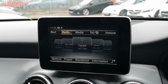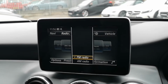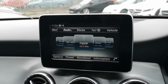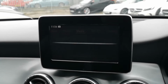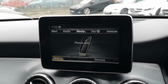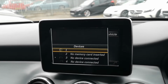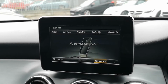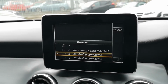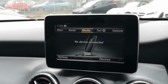Radio, you can click on that, and if you click onto waveband, you'll see you've got FM and AM. There is no DAB on this particular model. You also have your media, which you can have many different options of your media. So if you click on devices, you can see that you've got your disc, you've got your memory card, you've also got your Bluetooth telephone, and you've got your secondary USB.